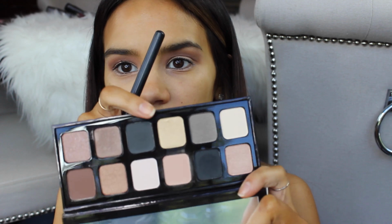And I just realized that they have names. This one is Steel, this gray one. So I'm taking Steel, and this is a Sedona Lace 941. I'm just going to lightly pat this all over the lid.